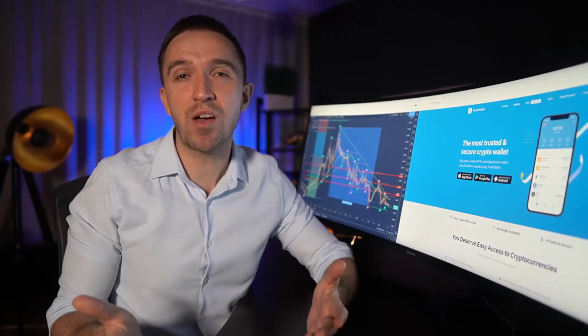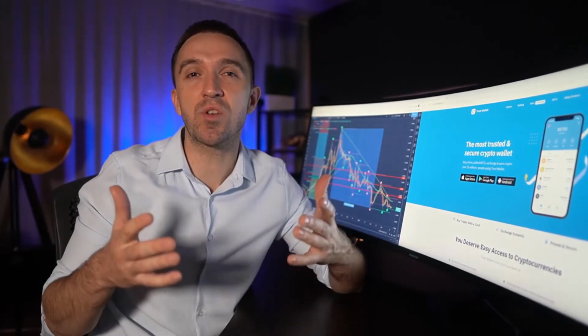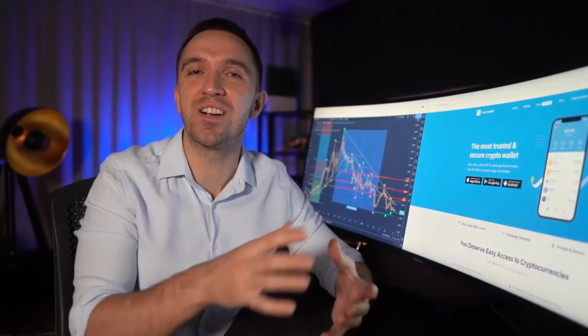Its built-in Web3 browser lets you purchase cryptocurrency via its native decentralized exchange. You can also stake your crypto coins to earn interest.